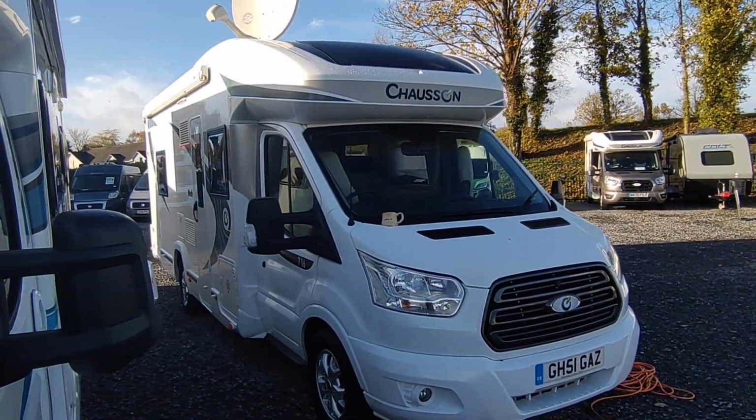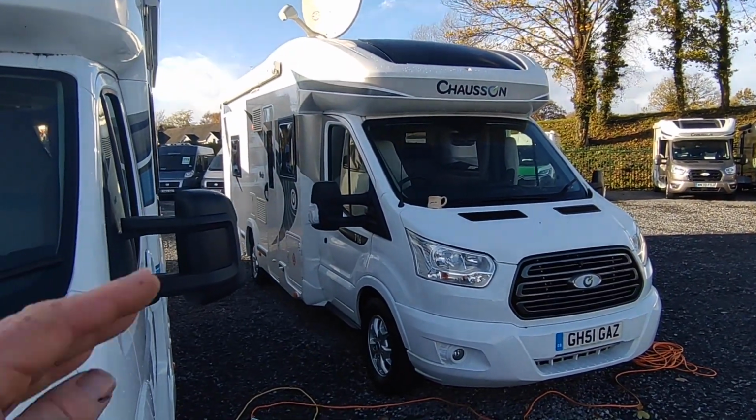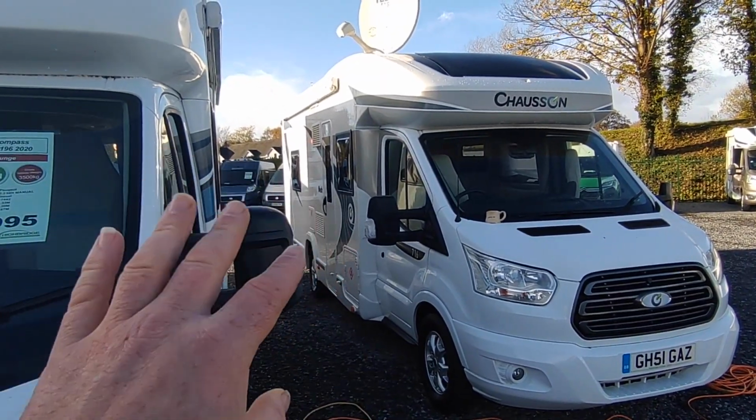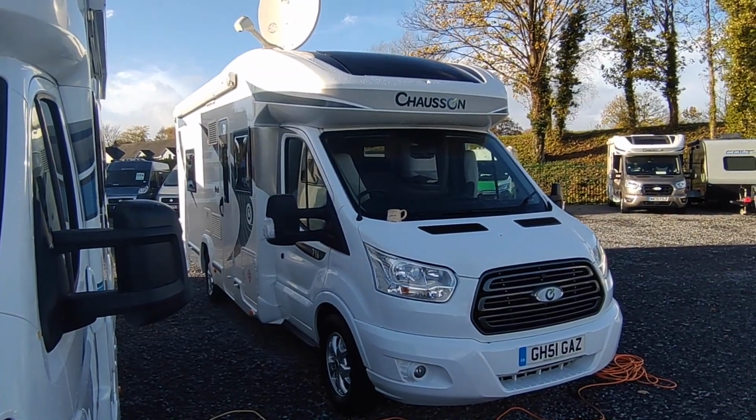It's been replaced now by the Titanium 720, which is a very similar idea. It gives you a super big drop down front bed that comes down all the way for yourselves, and at the back you've got drop down electric bunks with a rear sitting area. So it's a brilliant family van.